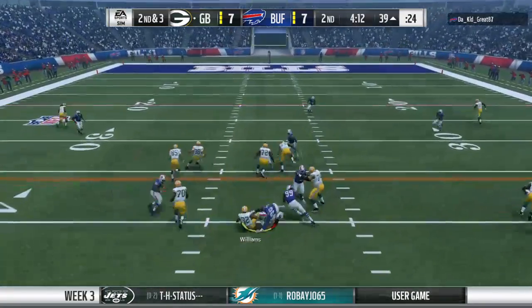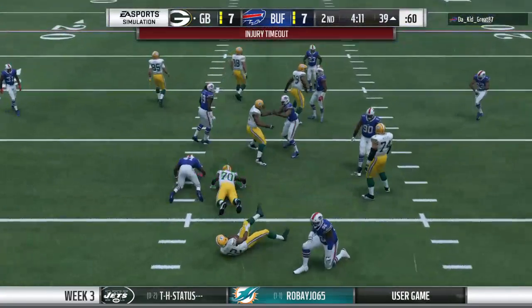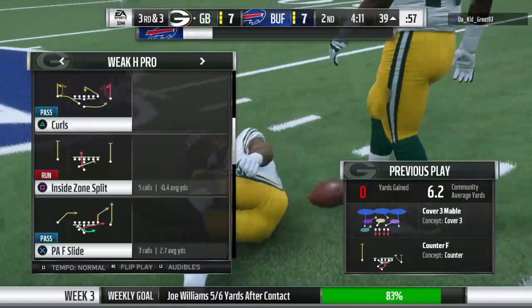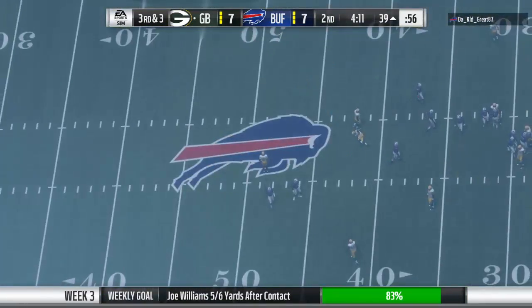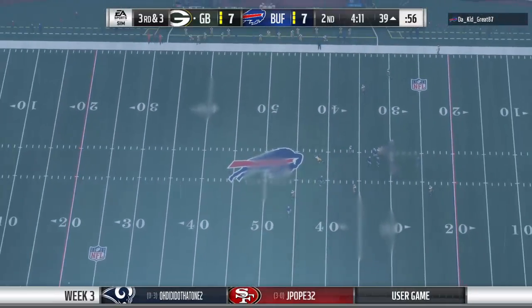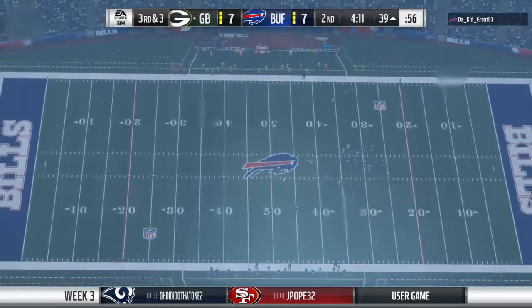Again, it's Williams. And this carry not as productive. He's swallowed up at the line of scrimmage. Now it looks like we'll get a timeout, and we will. We've got an injured Packer on the field. We'll check on his status when we return to Orchard Park.